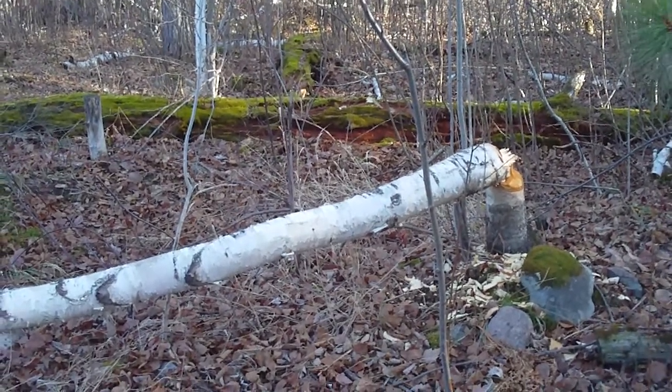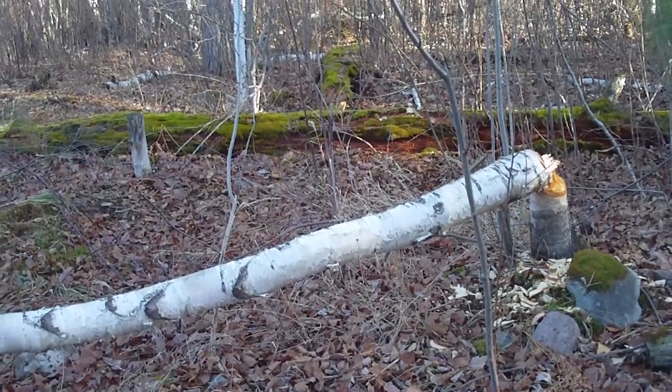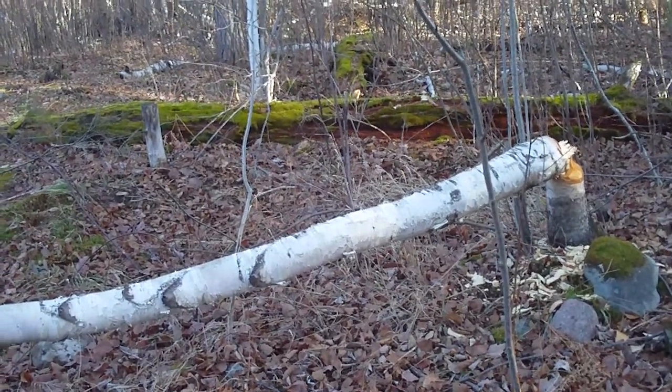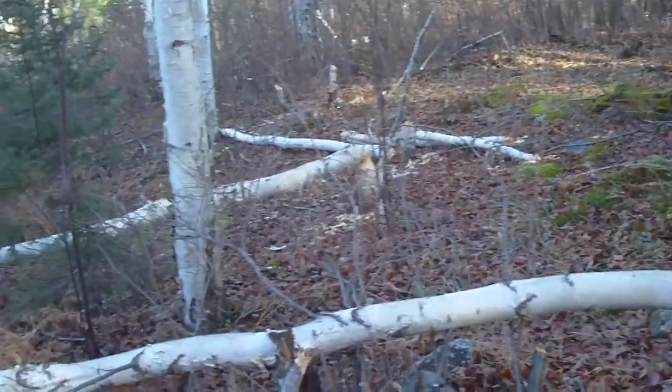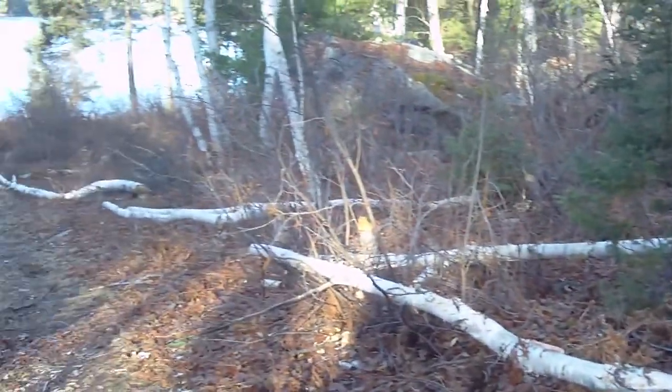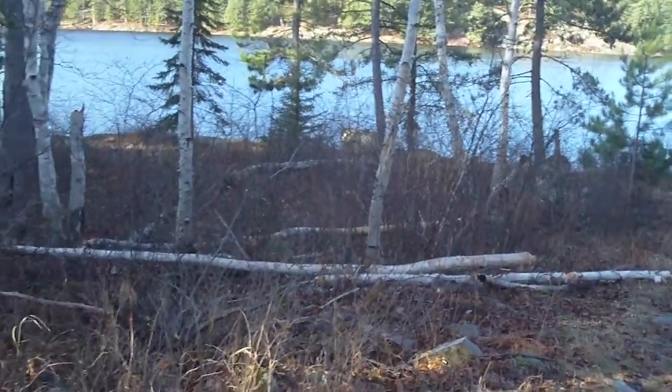Well, second day of trapping. Fairly early morning. Sun's been up for about half an hour I guess, maybe. Some more beaver destruction. Bad beavers. Anyways, I eliminated these ones already.